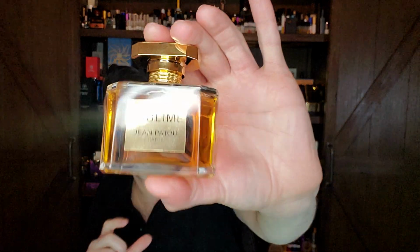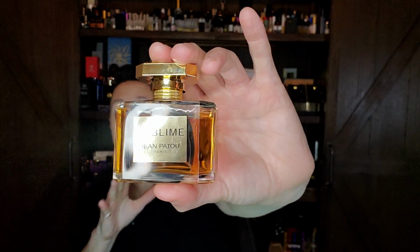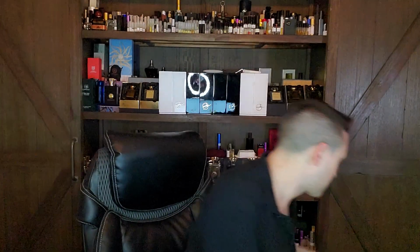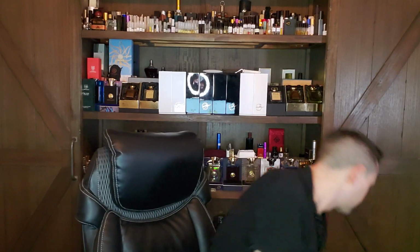and it smells so high quality compared to the price. You know, if you can find this for 30 or 40 bucks, go for it. I'm telling you, go for it. Even in its modern form, it's very, very good.